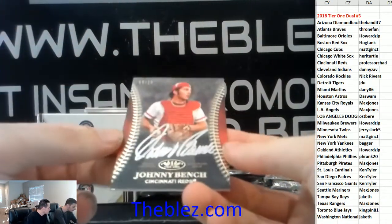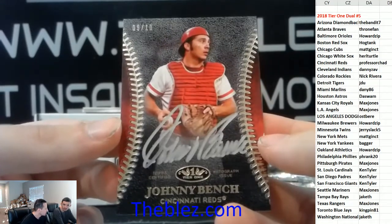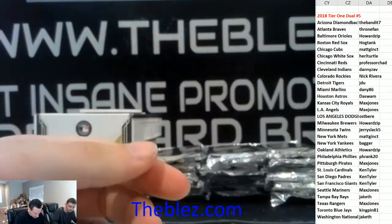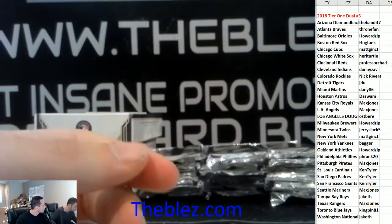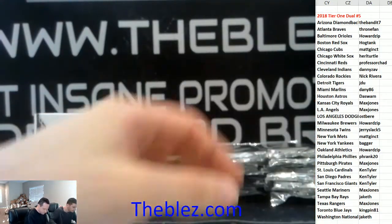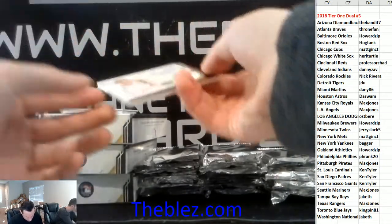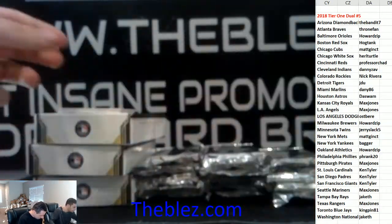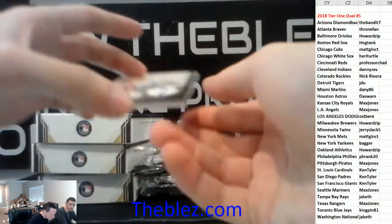For the Cincinnati Reds, number to 10, Johnny Bench. Wow. Probably the best catcher in the history of the league right there. Chad is going to be so happy with that. That's sick. We have an autograph for the Pittsburgh Pirates of Starling Marte. Jersey for Colorado of Ryan McMahon. And we have an autograph for Seattle, number to 10, of Yonder Alonso. Wow, autograph jersey of Rafael Devers. Wow, nice, for Boston. Hog Tank, number to 80. We have an autograph of Lucas Giolito for the White Sox, and a jersey of Noah Syndergaard for the Mets.